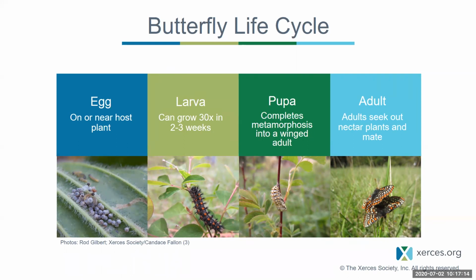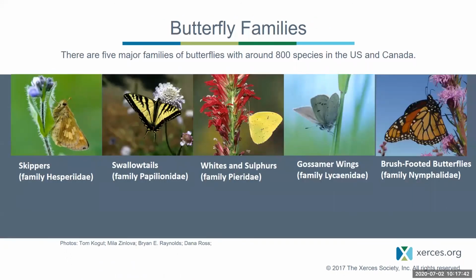That egg hatches into a caterpillar, also known as a larva, which can grow up to 30 times in just 2 to 3 weeks, going through multiple molts where it sheds its exoskeleton to become larger. And finally, it pupates and forms a chrysalis, where it completes metamorphosis into the winged adult. And then that adult continues the life cycle for the next generation, where they're seeking out nectar for energy, host plants to lay eggs on, and mates.